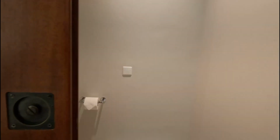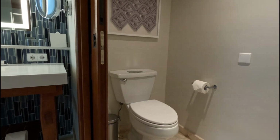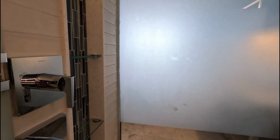Let's look at the toilet, which is separate, and you have a sliding door to close it. That's a very nice touch, very important. And now let's walk back to go to the left to look at this beautiful big shower surrounded by glass.